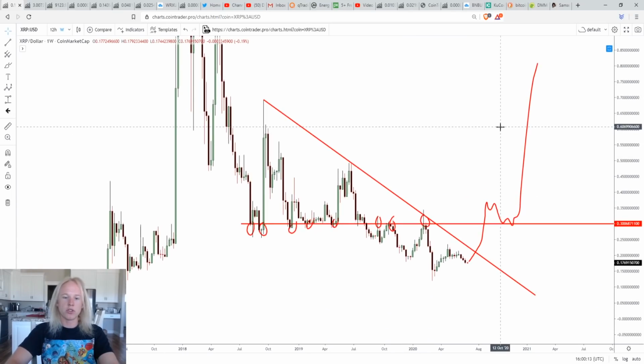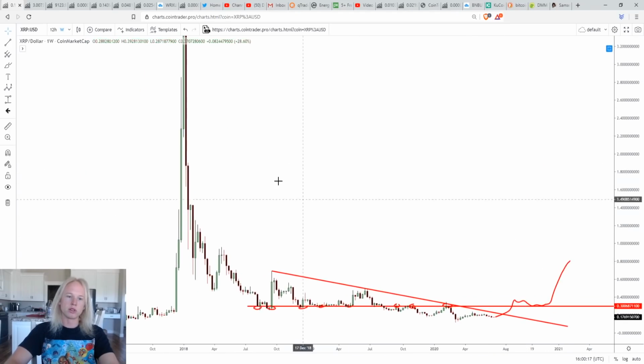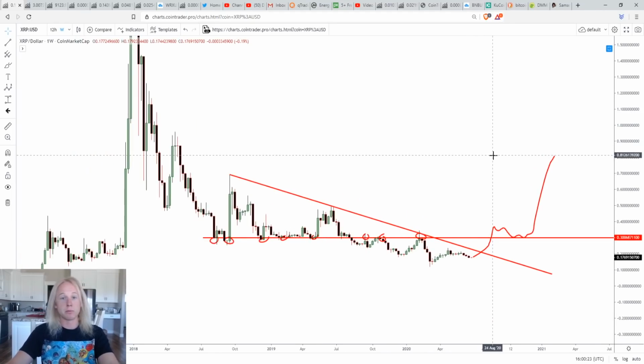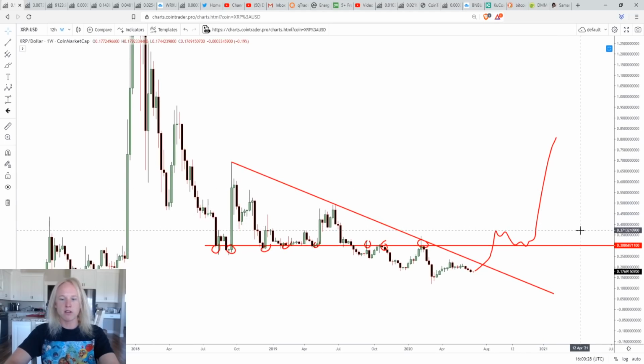Regardless, there's a lot of really good things that we see here. Obviously, this has been a really brutal sell-off. We've had one of the gnarlier bear markets out of any other altcoin out there. And so that's really the biggest reason why so many people are bearish on it. Simple as that. Everybody's doubting XRP. Everybody's been doubting it for a while.